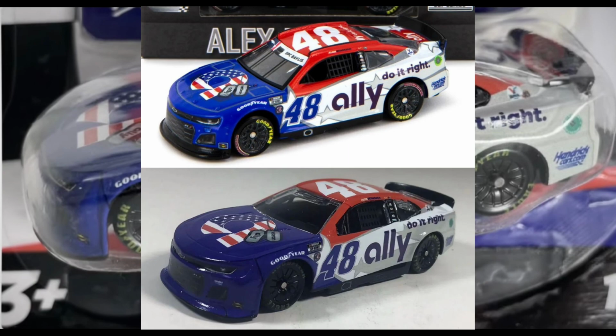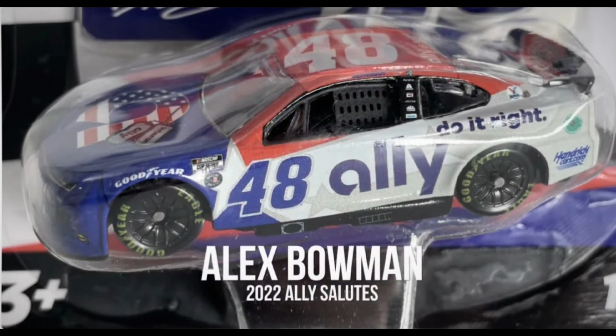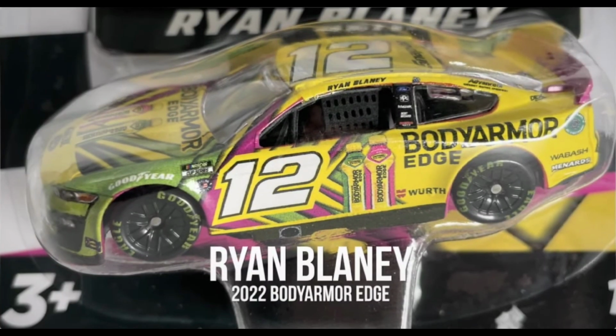Another big difference is the red. The red on the top car is a lot brighter than the one on the bottom, so the colors are like 100% always off for the PTCs. So they absolutely massacred my boy on this car. Now, this one here looks so much worse compared to the Bowman one. The Bowman one looks decent compared to this one.